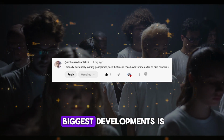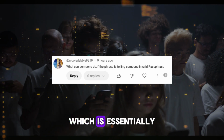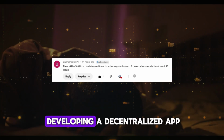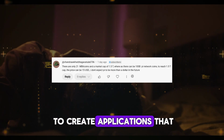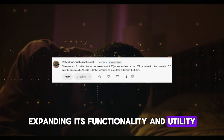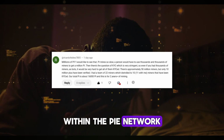Awesome. One of the biggest developments is the ongoing rollout of the Mainnet, which is essentially the live version of the Pi network. They're also working on developing a decentralized DApp ecosystem, which will allow developers to create applications that run on the Pi network, expanding its functionality and utility. It's like building a whole new digital world within the Pi network.